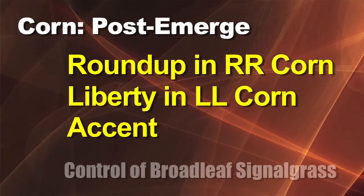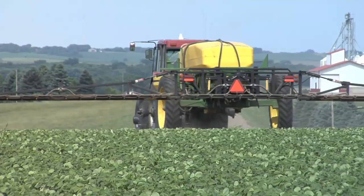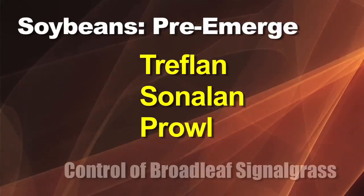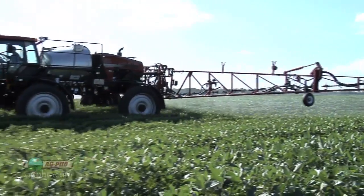It's always more difficult controlling grasses in a grass crop like corn, but when you switch to a broadleaf crop like soybeans, it's really not that tough. You can start with Treflan, Sonalan, Prowl, and clean it up with one of the grass killers later on. It's not as big a deal, and of course there is Roundup and Liberty available in Roundup and Liberty soybeans. Well, this is typically a weed that we see in the southeastern part of the United States. We don't see it as much in the north. In fact, we've never had it on our farm.